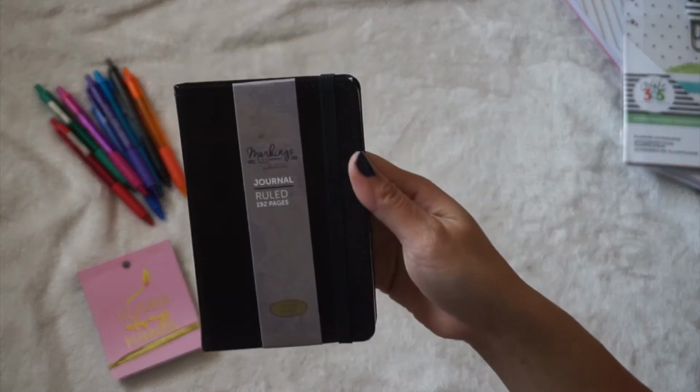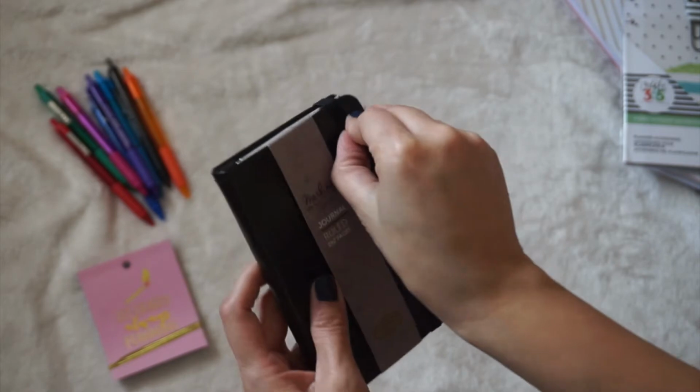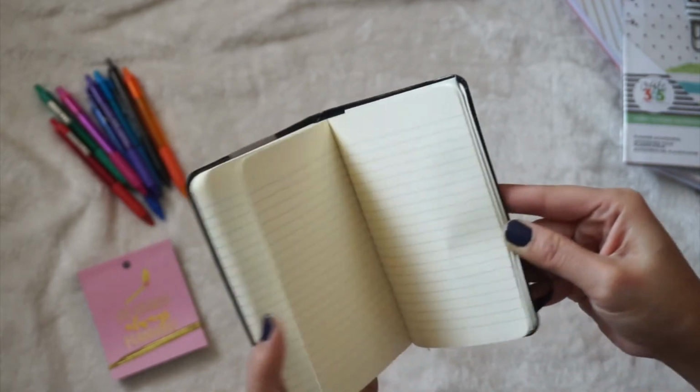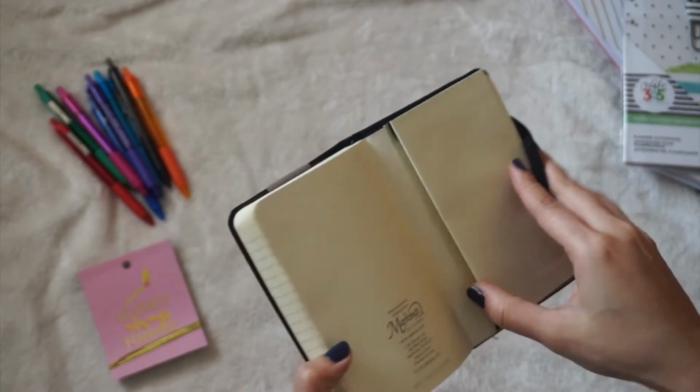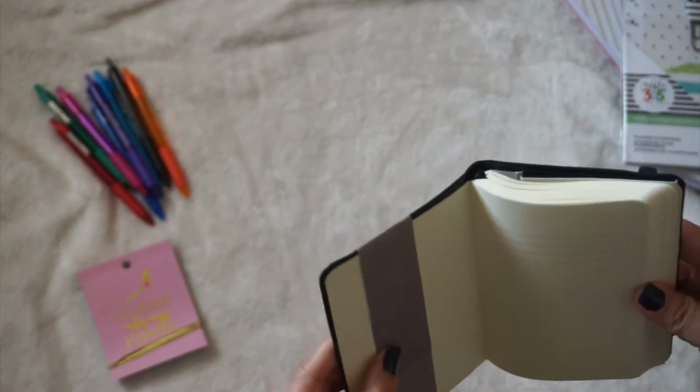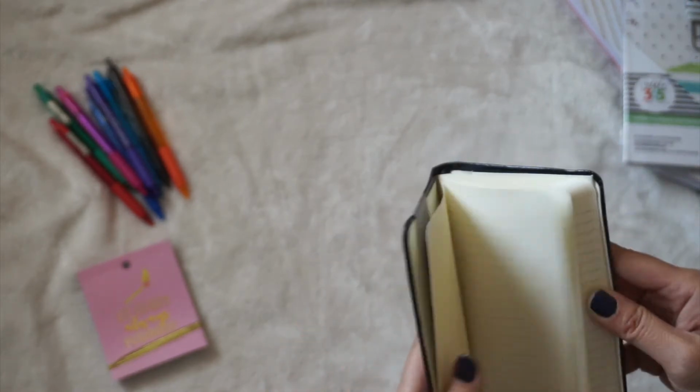I forgot to say that I got this from Walmart. I just got a little pocket notebook to stuff in my purse. I specifically wanted it small just in case I needed to write something down, some ideas, anything creative, anything business-wise that could help me and I don't have my phone.